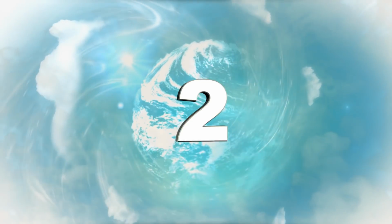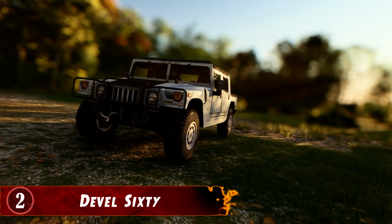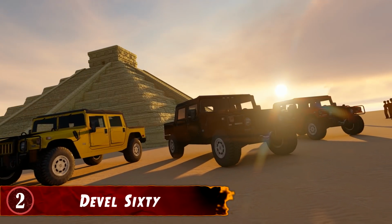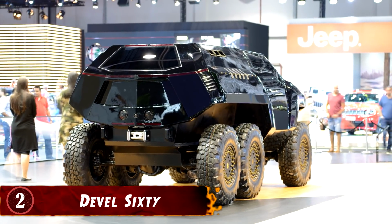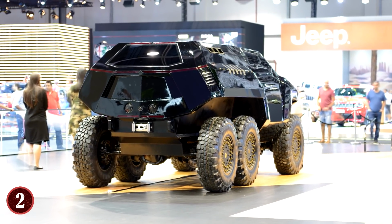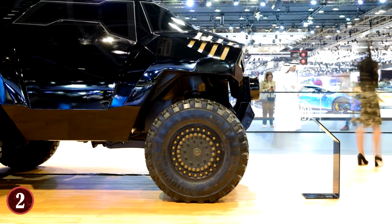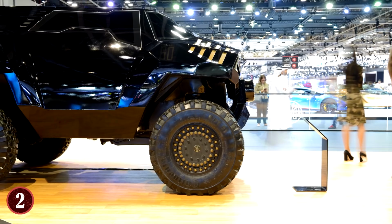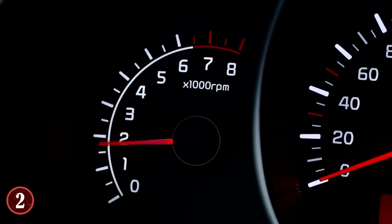Number 2. DEVEL 60. Sleek is not a word that would often be used to define an off-road vehicle, but that's exactly what the DEVEL 60 is. It's an off-road behemoth that is not only fast, it looks like it was built to be the most aerodynamic car on the road, or on the off-road. Visually, this 6-wheeled vehicle has been noted to be built like a tank, and it's meant to be as fast as just about any car out there in its class.